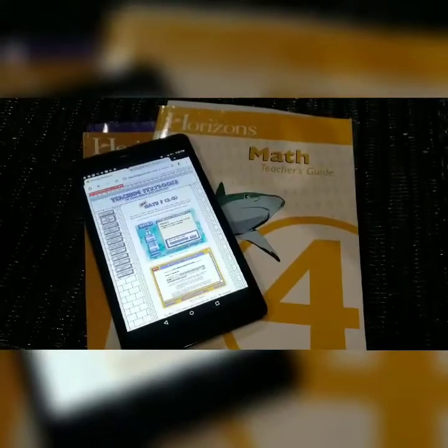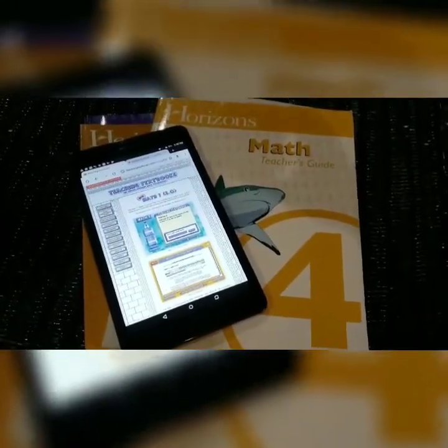We were using Horizons and Teaching Textbooks at the beginning of the school year, and it didn't work out for either one of my kids, so we have done Easy Peasy math. So today I'm going to give you guys a walkthrough of the 4th and 6th grade math levels. Let's get started. So this is what we started the year off with math.